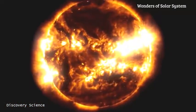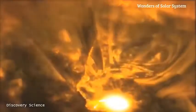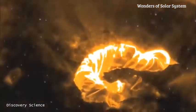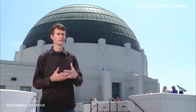The surface of the sun, if you were somehow able to go there and protect yourself, is an incredibly noisy, hot, and violent place. There are temperatures of thousands of degrees. There are continuous magnetic storms that create huge, basically thunder-like sounds.